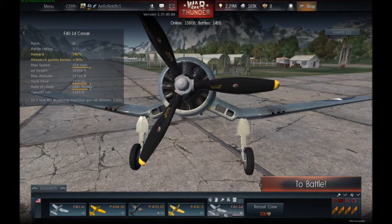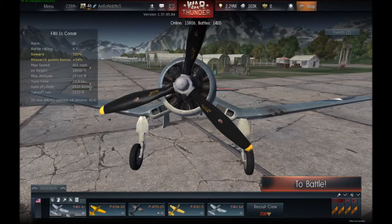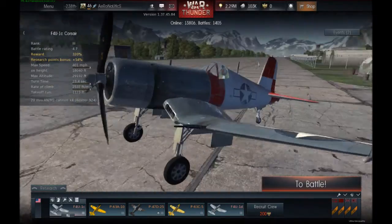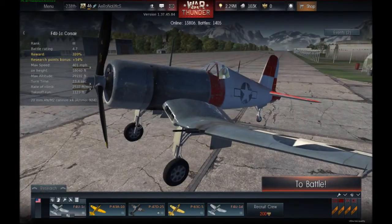Okay, so guess what we're doing today? We're playing as a F4U-1C Corsair. So this plane has 4 20mm MN-M2 cannons, and it has an ammo count of 924 rounds. A lot, freaking. So it can land on carriers, has a tail hook right there.